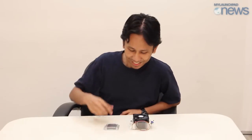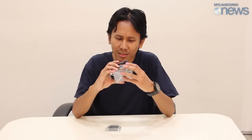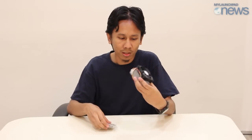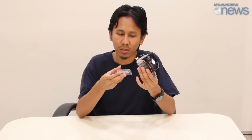Oh, you're back! Didn't notice you there. So you must be wondering, what is this little square thingy here in my hand? Well, actually this is a heatsink. It comes with the processor in the box, and the purpose of this heatsink is to absorb and take away all the heat coming from the processor.